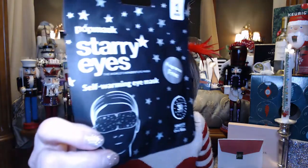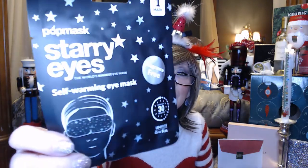I'm not really sure how this works. It's a self-warming eye mask, but I don't think it's for moisturizing, so I'm going to have to read it. Maybe it's for de-stressing, maybe it's to help with some sinus trouble or whatever. If you've had this and you know exactly what it's for, let me know, because if it's something I could use for my sinuses, I'll keep it, but if it's for something totally different, then it might end up in a giveaway. This was the mask that we were supposed to get in the original one.